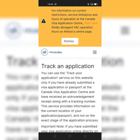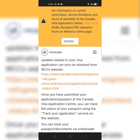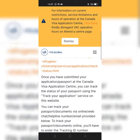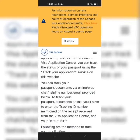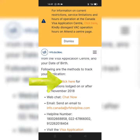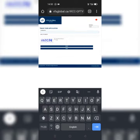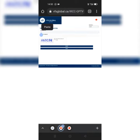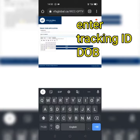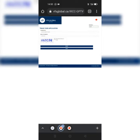Once it reaches the IRCC office, then a mail with the tracking ID and AWB number will be sent to your mail. You can track your application using that tracking ID like shown in the video. Once the stamping process is done, then you can track your passport location using the AWB number which was sent to you along with the tracking ID.